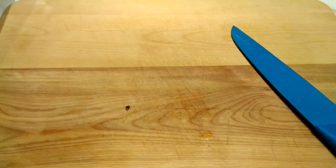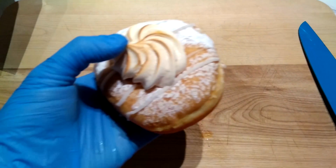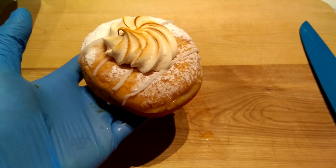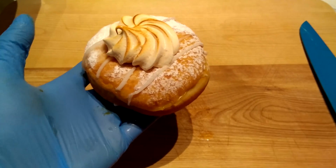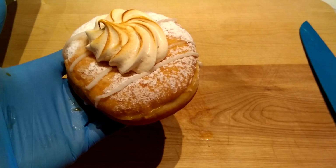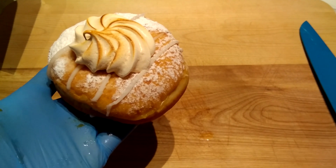Okay, next one. Let's move this out of the way. So the next one is one that I've already tried before, and it's one of my favorites, the Pucker Up Sucker. Okay, so the Pucker Up Sucker is also a half-raised donut with a Meyer lemon glaze and custard filling, and it also has a baked meringue on top.